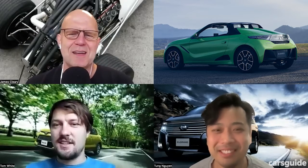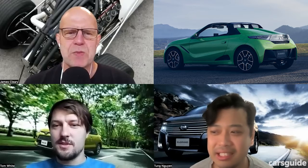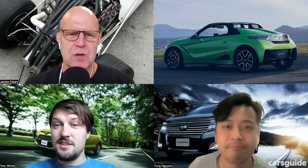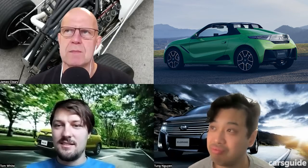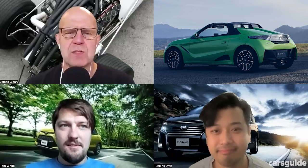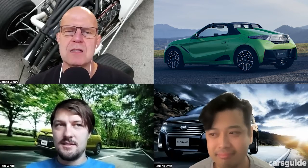Yeah. And people have imported them to Australia, but they're hugely expensive. To buy one, I'm just having a quick browse now at some classifieds. It's between 40 and 50 grand. Okay. Right. Yes, that's a substantial figure for a relatively insubstantial car.